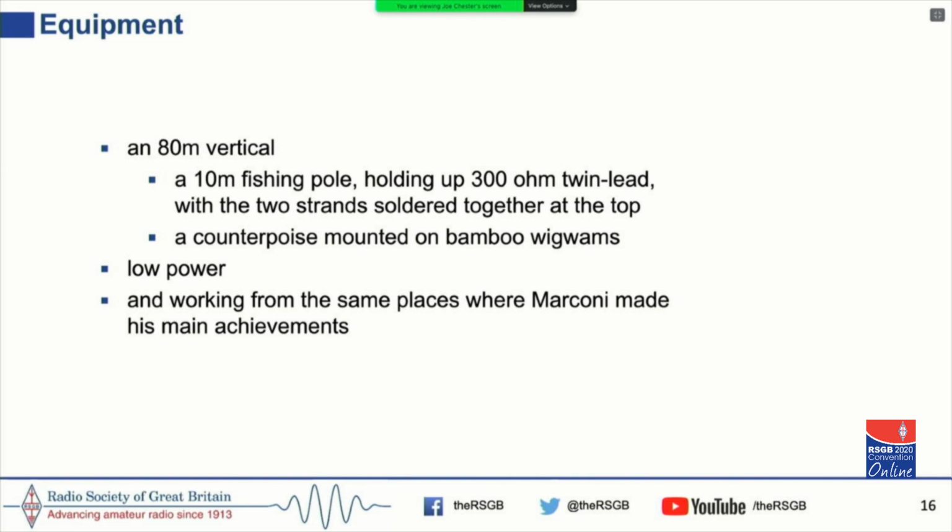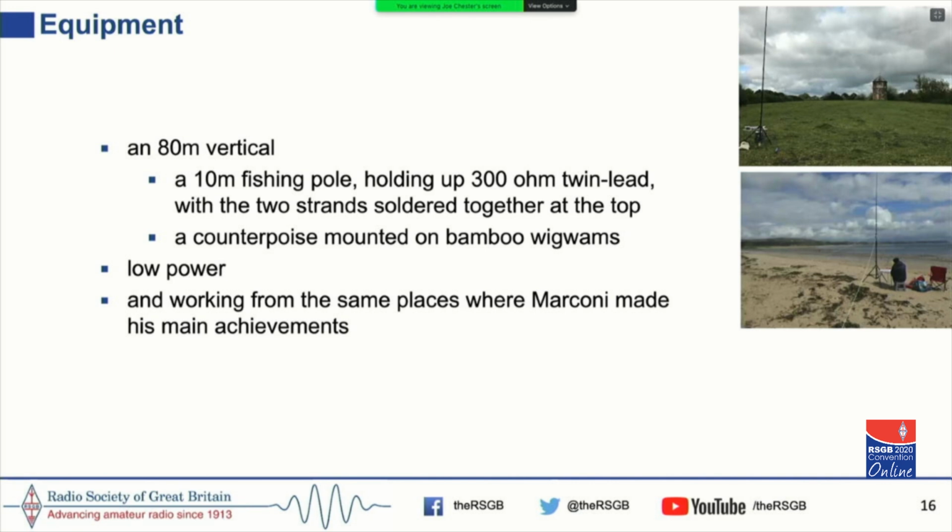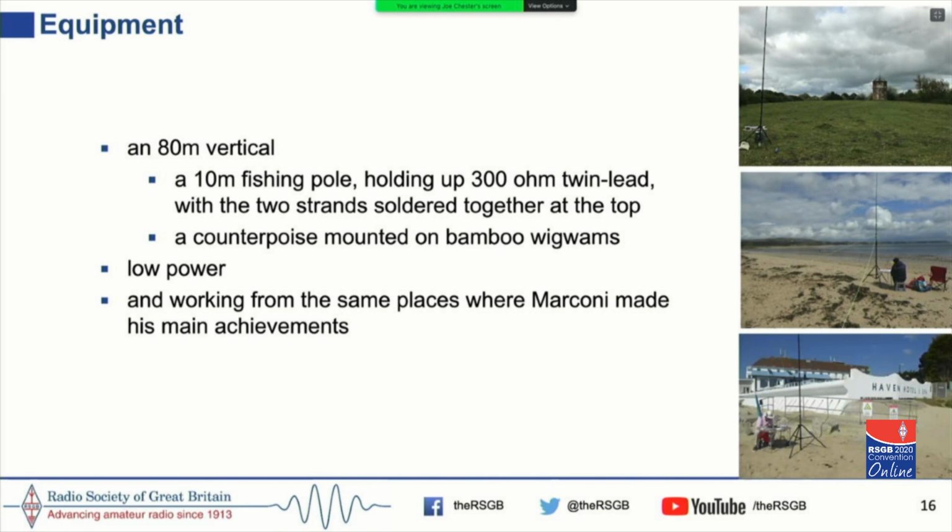And I decided to work from the same places that Marconi worked from. This is Pepperbox Hill in the middle of a storm. This is a nicer day on the beach near Lavernock Point. And this is the Haven Hotel.